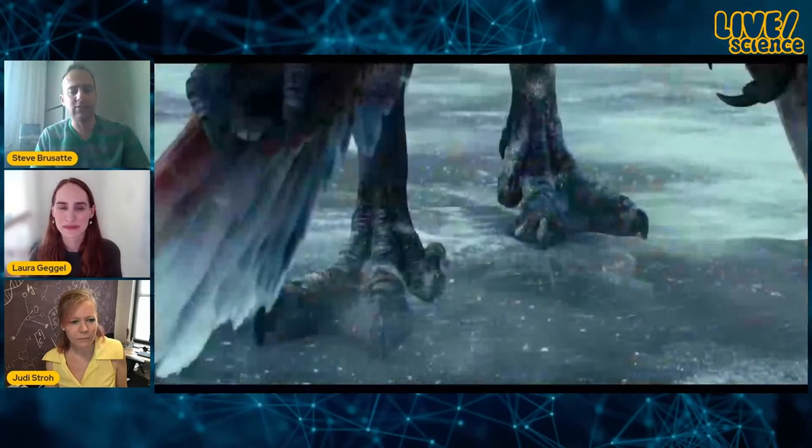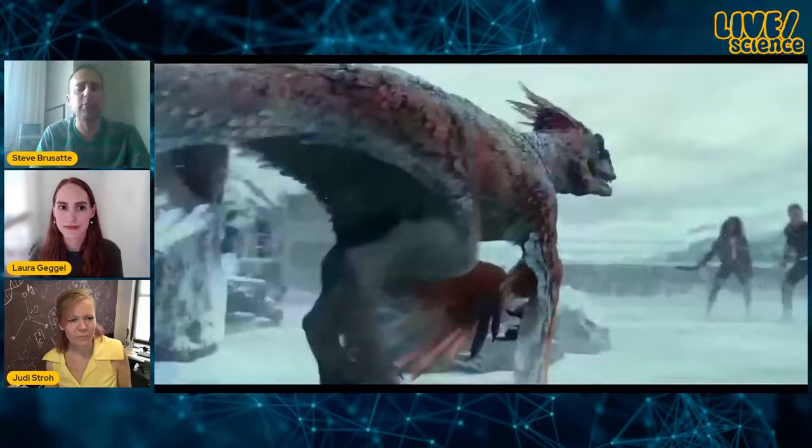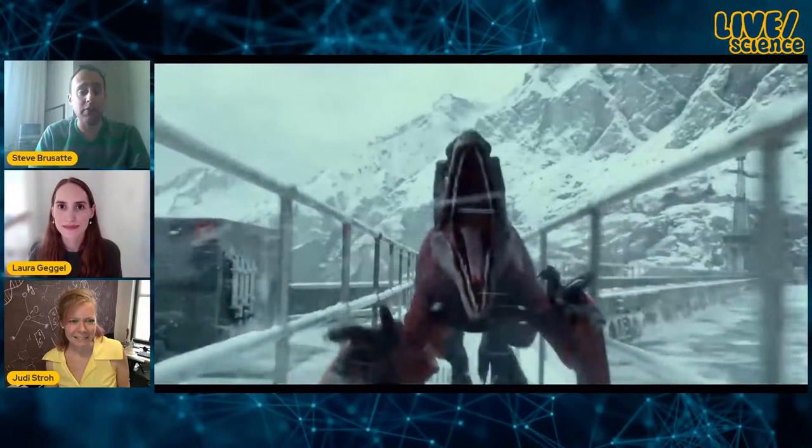There's Pyroraptor here. This is one of the new villains. And this is a proper raptor. This is what raptors really would have looked like. They would have had feathers all over their bodies. They would have had wings on their arms. Just terrifying, like imagine a turkey or an ostrich or something, but even more terrifying, running after you. So I think, by and large, I really like the dinosaurs.